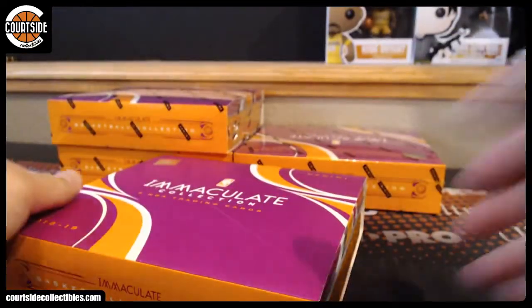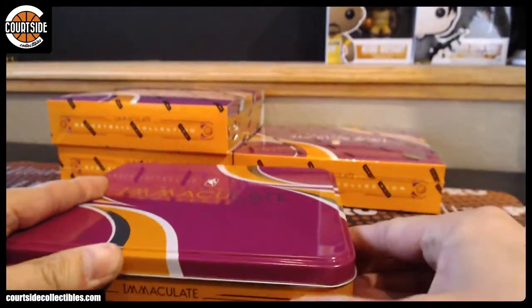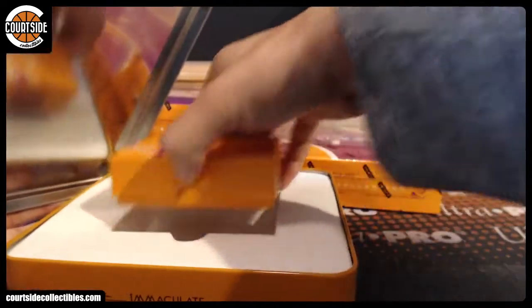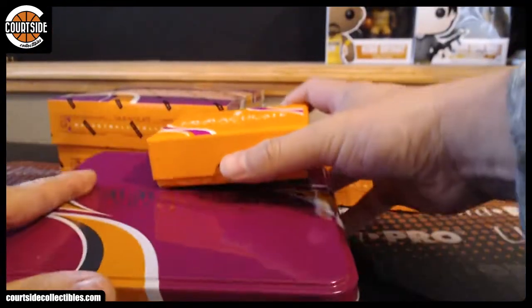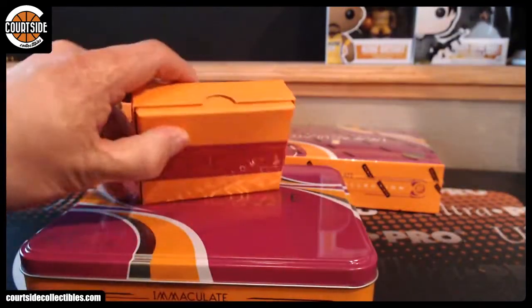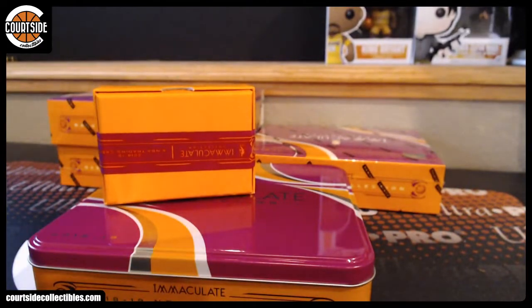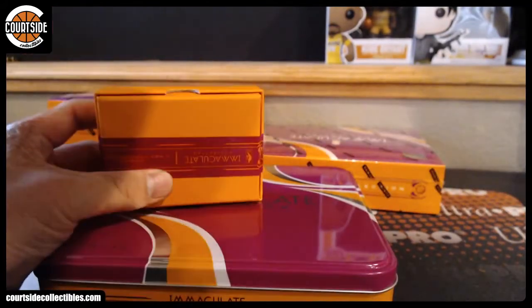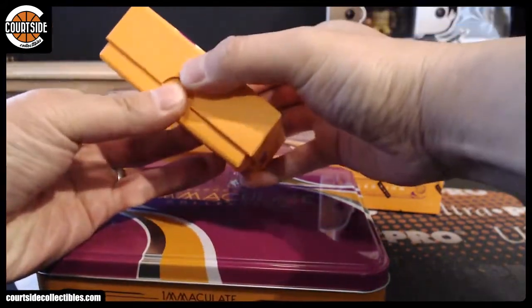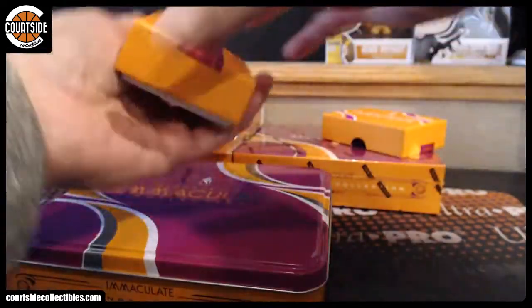Oh, is that where you were buying Rockets? I was sitting here thinking about that. All right, next one. Yeah, this one feels fat. Might be two shoe cards in here.